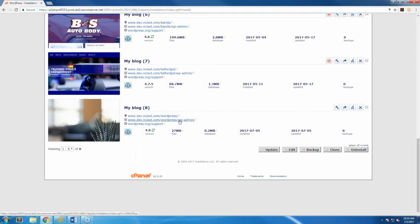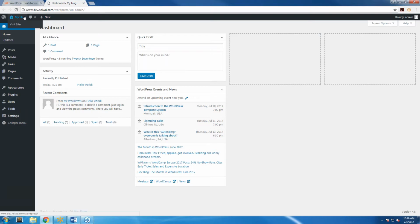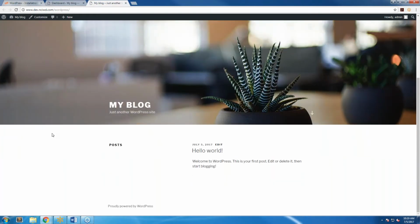So let's go to what's called the WordPress Backend. This is where you log in to see where you can create your website. So let's create a website right here. To view the website, on the top left-hand side of the screen right here where the cursor is, you can see My Blog. That's the default title of a WordPress website. So let's open it up. See, it's not much there, but you have a website already.